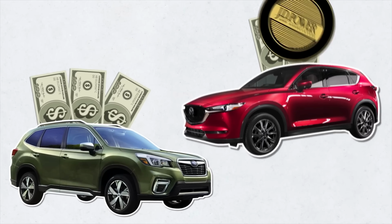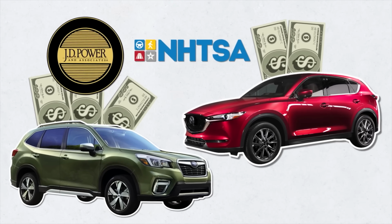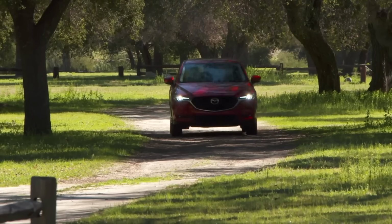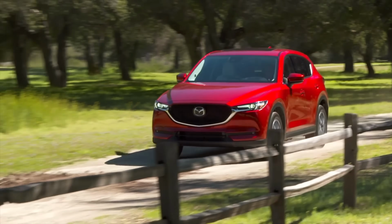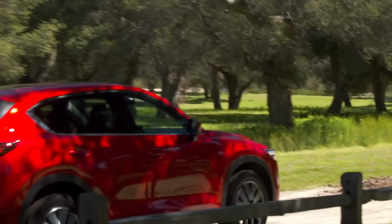When it comes to reliability, J.D. Power and NHTSA have estimated that no other compact SUV on the market can be more reliable than the Mazda CX-5. Besides having the highest quality ratings on the market, the CX-5 also offers more standard power and torque than the Forester, and better safety features and interior technology.